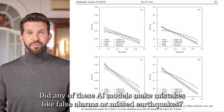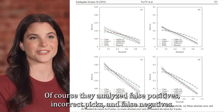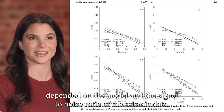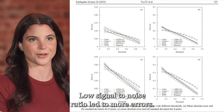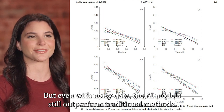I see. Did any of these AI models make mistakes, like false alarms or missed earthquakes? Of course. They analyzed false positives, incorrect picks, and false negatives, missed picks. The rate of these errors depended on the model and the signal-to-noise ratio of the seismic data. So noisy data makes it harder for the AI? Precisely. Low signal-to-noise ratios led to more errors. But even with noisy data, the AI models still outperformed traditional methods.